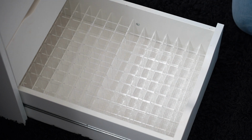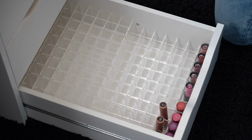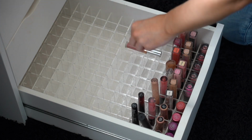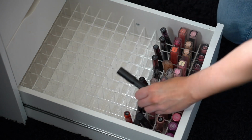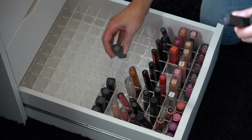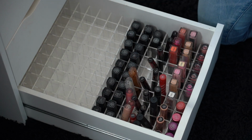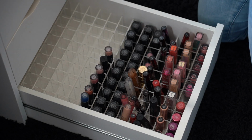And here's the lip drawer. So I'm gonna categorize these by lip care products to different types of lipsticks, lip glosses, lip plumpers, lip oils, lip stains. So this is kind of those shorter divider section right in the front. So for my longer like liquid lipsticks, I'll have them in the back. But here I also have my shorter bullet lipsticks right in the front. And right behind those lipsticks, we'll have our liquid lipsticks and lip liners too as well.